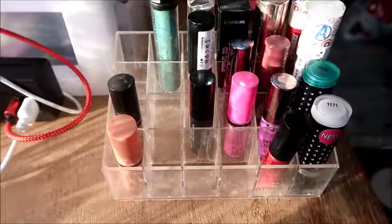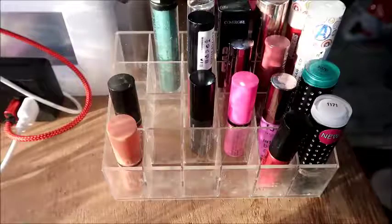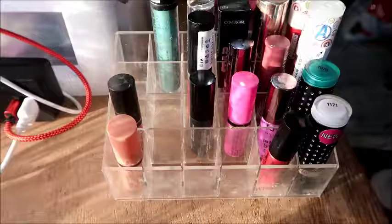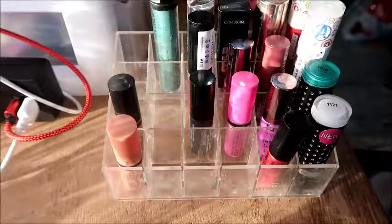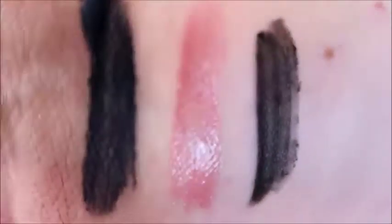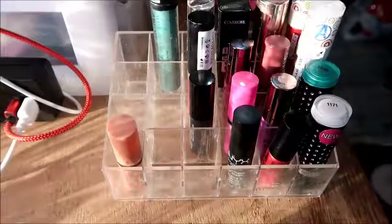Next, we got NYX Soft Matte Lip Cream in the color Kiev. Once again, a beautiful gray. Little darker, a little more black than the other gray, but I would still consider it to be a gray. But it's almost black. It's so dark.